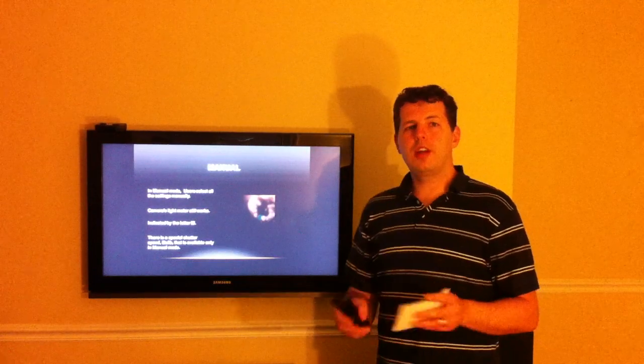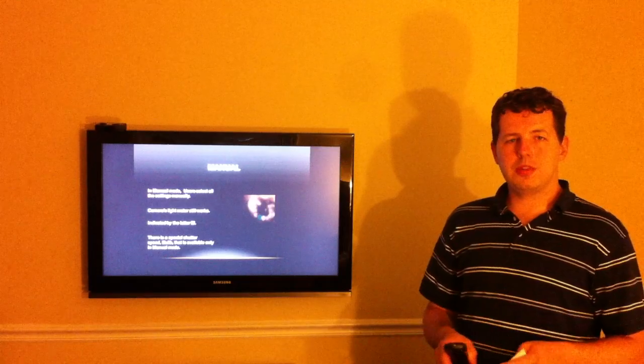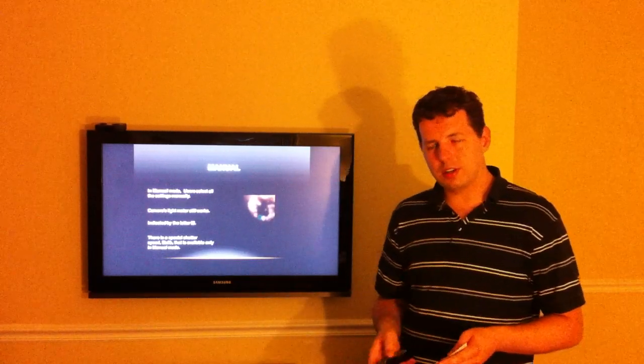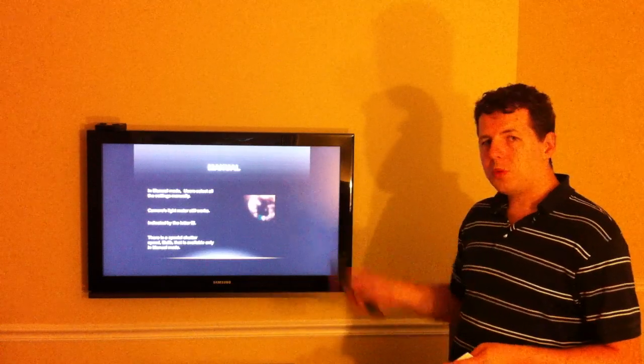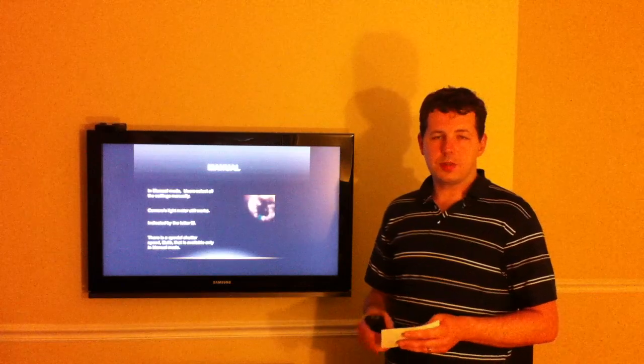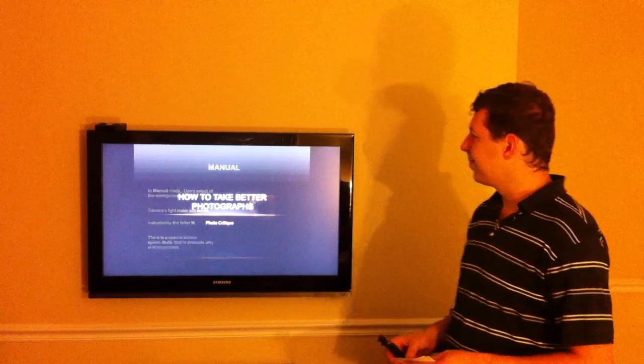And manual mode is when you're ready to venture out and control all the settings of the camera. The only thing that the camera's going to help you out with is a light meter in the viewfinder, just telling you if there's too much light or not enough. There's also bulb mode in this mode, and bulb mode is for taking pictures of something that needs a shutter longer than 30 seconds, like taking pictures of stars.